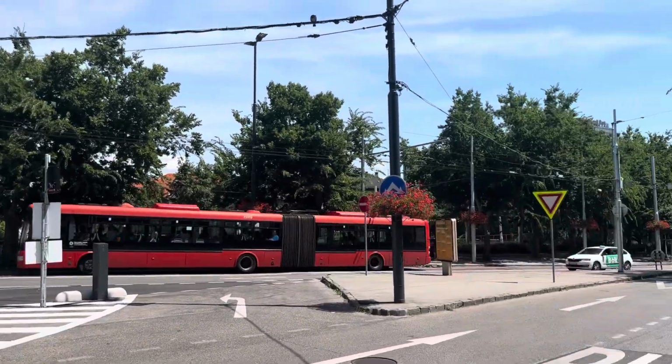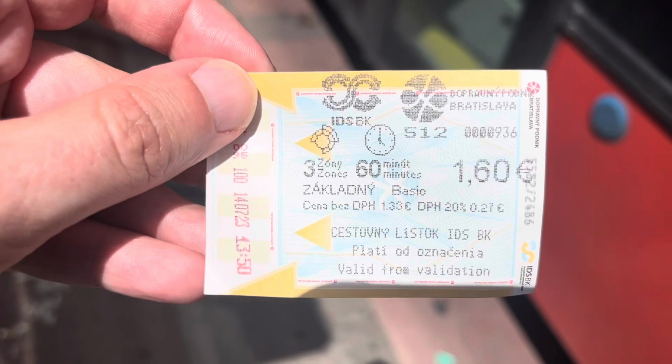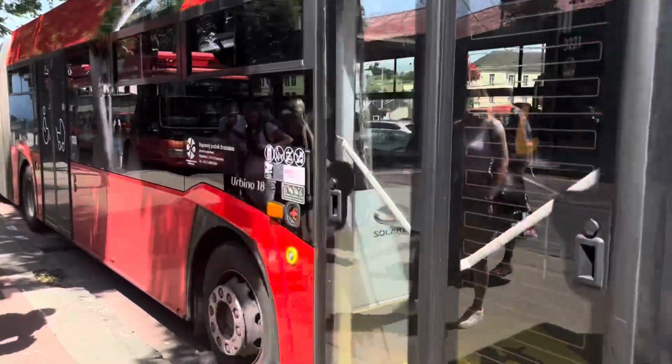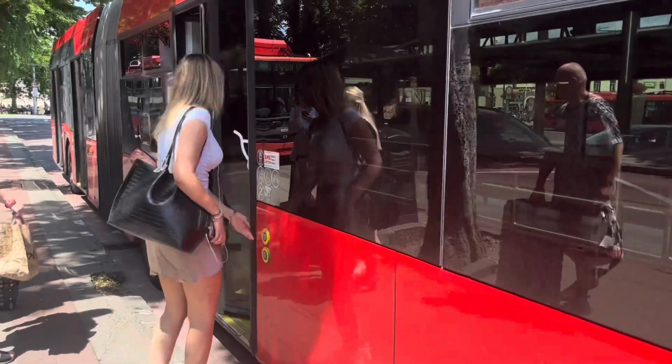With that, it's time to board the bus and validate your ticket if you haven't already. Here I'm using a 60-minute 3-zone ticket costing €1.60. There are also ways to purchase by app or online, which are slightly cheaper if you prefer to get your tickets that way. It's now time to board the bus.